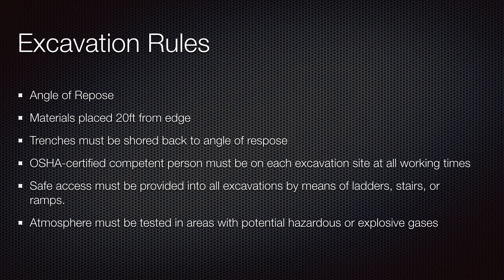Where vehicles or equipment operate near excavations or trenches, the sides of the excavation must be shored or braced as required to withstand the force exerted by the superimposed load. Also, stop logs or other substantial barricades must be installed at the edges of such excavations. An OSHA-certified competent person must be at each excavation site at all working times. OSHA-certified personnel for excavations and soils must be on site.